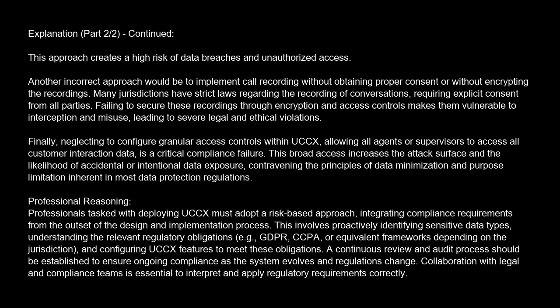Professional reasoning. Professionals tasked with deploying UCX must adopt a risk-based approach, integrating compliance requirements from the outset of the design and implementation process. This involves proactively identifying sensitive data types, understanding the relevant regulatory obligations, e.g., GDPR, CCPA, or equivalent frameworks depending on the jurisdiction, and configuring UCX features to meet these obligations. A continuous review and audit process should be established to ensure ongoing compliance as the system evolves and regulations change. Collaboration with legal and compliance teams is essential to interpret and apply regulatory requirements correctly.